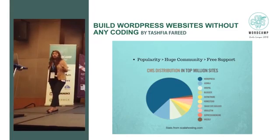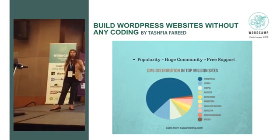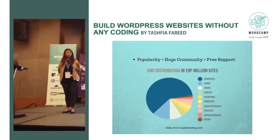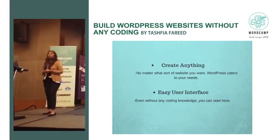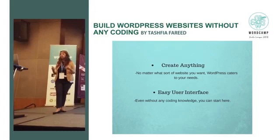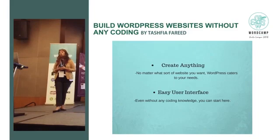When you get this much of a popular website, you have a huge community. We are doing this WordCamp year after year. WordCamps are successful because of our community. That community gives us free support. If I'm stuck somewhere, I have this free support from our WordPress group for free. You can create anything, no matter what niche you have, no matter what kind of website you want to build. You can basically build anything with it, whether it's a crowdfunding site or a buy-sell platform like Amazon. You can create anything with WordPress.